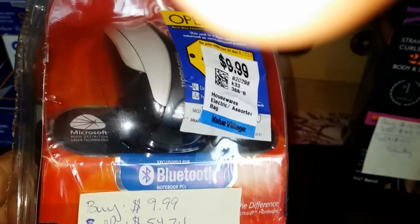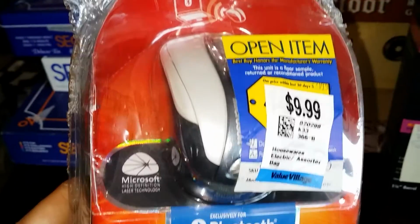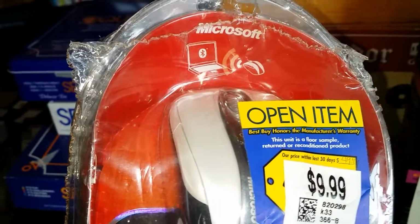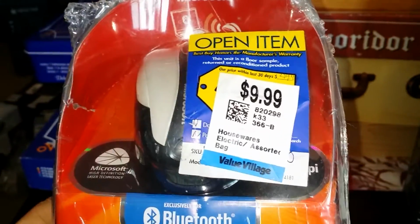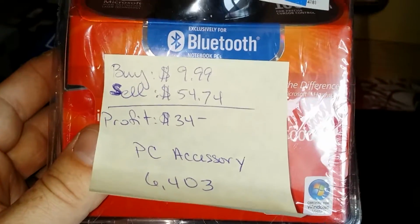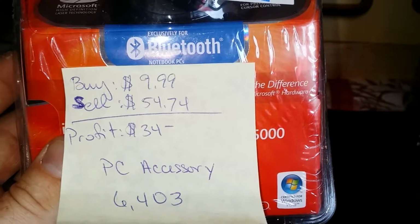That mouse may not connect, although it says Bluetooth. So you may not need one of those little USB connectors. It may just automatically connect via Bluetooth. That'd be cool. So anyway, decent deal, I still thought, and I'm going to look that up before I actually sell this because I don't want to sell something that's not complete. $9.99 is what I bought it for. I saw it selling for $54.74 for a profit of $34 in the PC accessory category. 6,403 sales rank, still pretty quick.